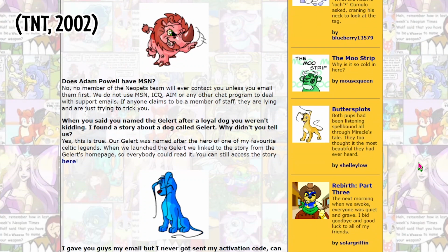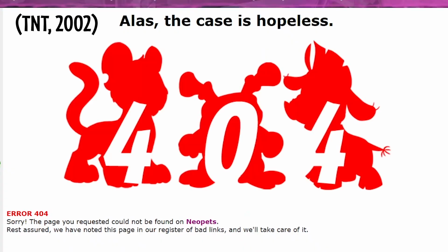There was actually a page dedicated to the story on Neopets at one point, but it has long since been removed. Since, as far as I've been able to find, there is no archival record of that page, I will relay the story to you as it is written on Gelert's grave.